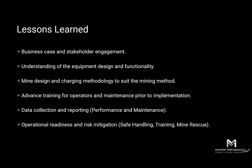So some of the lessons learned is business case, stakeholder engagement. You know, that's really, really critical. Again, as I mentioned at the start of the presentation, I don't sell equipment, and I've been there, done that, built it. It was a great journey, but now it's the next level of how do we get this implemented successfully to give people confidence, and we continue to grow battery electric vehicles in the operating mines where it makes business sense in certain areas.